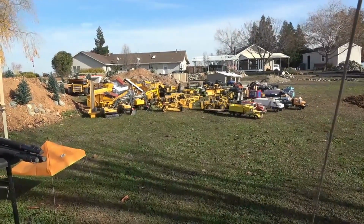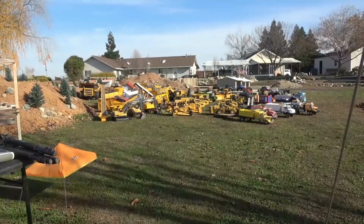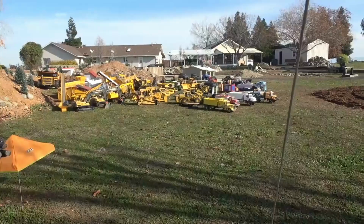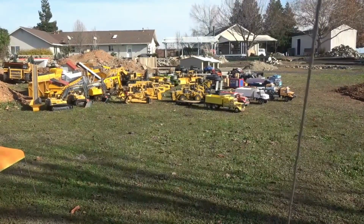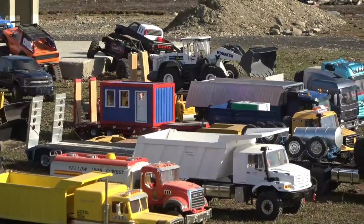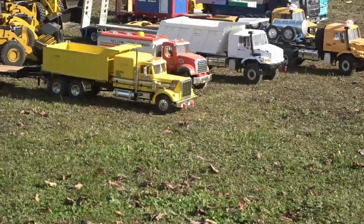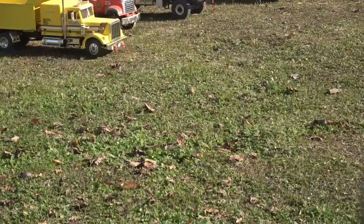Let's see, between us, we have 1, 2, 3, 4, 5, 6, 7, 8 excavators, 4 bulldozers, 4 A40Gs, 4 of the XD loaders, and the K988 loader, and a JD loader over there on that trailer. It's actually broke down. He's still fixing on it. So, 1, 2, 3, 4, 5, 6 loaders and various semi trucks.